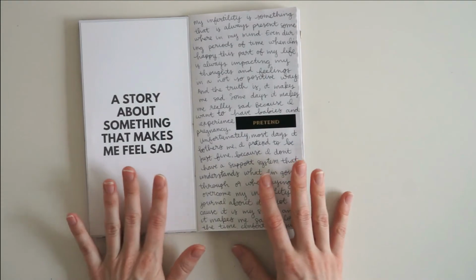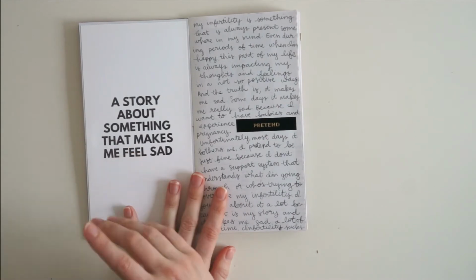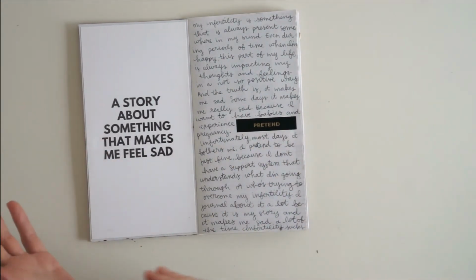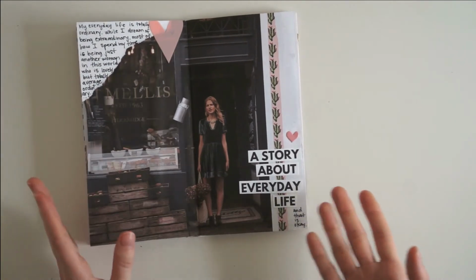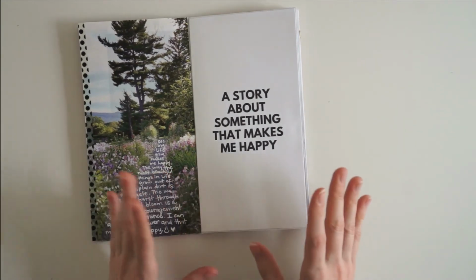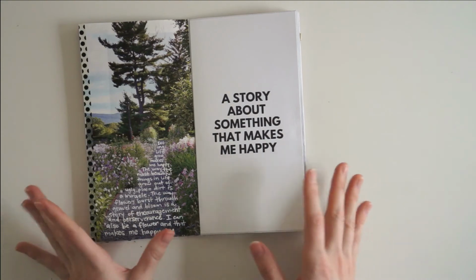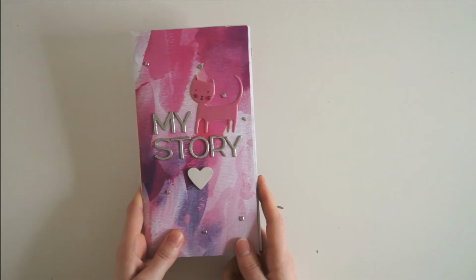And I love how I can use the same product a year or 2 years later and end up with a totally different book, because a story about something that makes me feel sad in a couple years from now might be totally different than what's making me sad right now. Or the same thing with my everyday life. My everyday life might look completely different in a couple years from now than what it does right now. So I love how this is a product that you can keep using, and you can use it every year or every couple of years and end up with a totally different outcome that gives you this good idea of what your life is looking like right now and the person that you are right now.